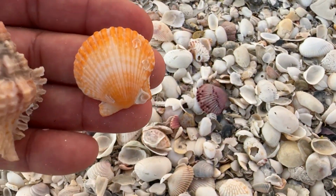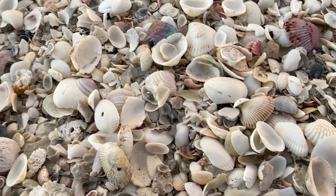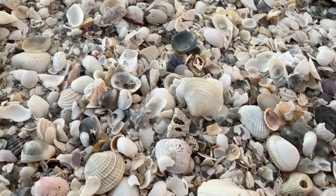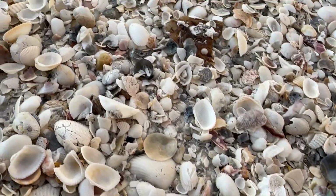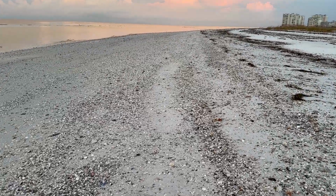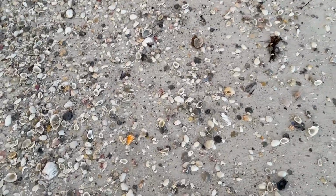And here's a beautiful calico scallop. Yep, love that orange. Looks like a sunburst. It's really pretty on that calico. Lots of littles. Oh, I just wish I had all day to sit up in there. Just sit and scoot and see what you can find in each little pile.